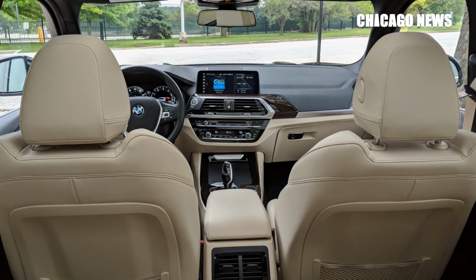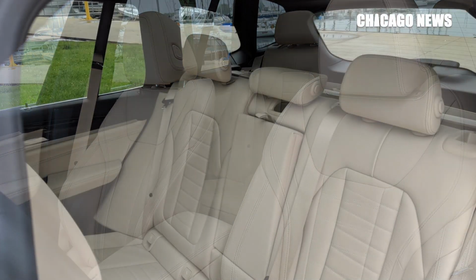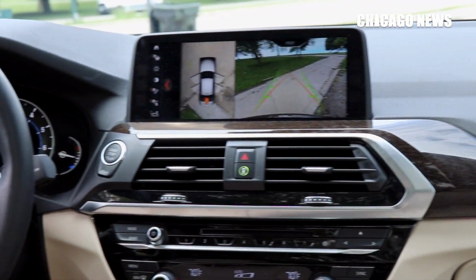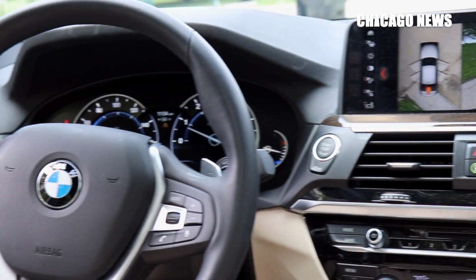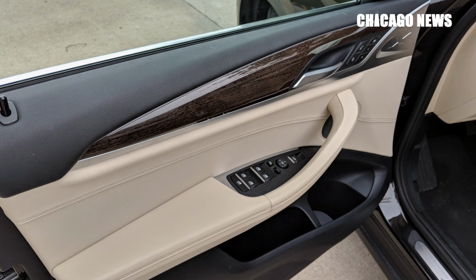One thing that never really disappoints in a BMW is the interior. Here, again, we've got a really beautiful interior. These seats, these are the sport seats. They've got adjustable thigh bolsters, adjustable side bolsters, really nice stitching pattern, great materials. That's something you come to expect from a BMW. Got some great wood inserts, nice aluminum trim, just a very nice looking interior.